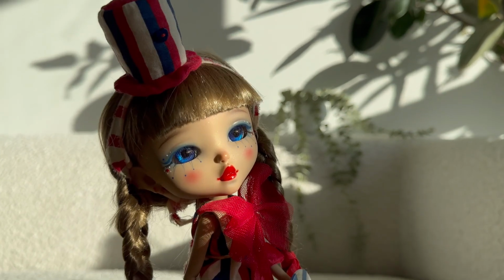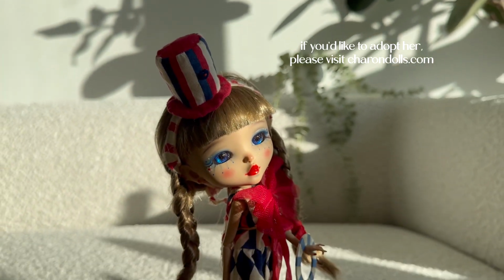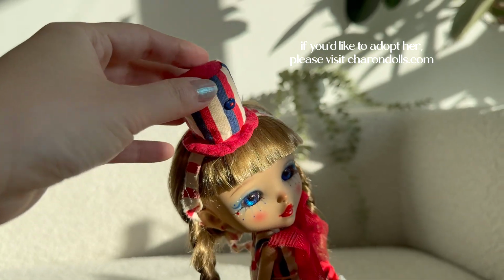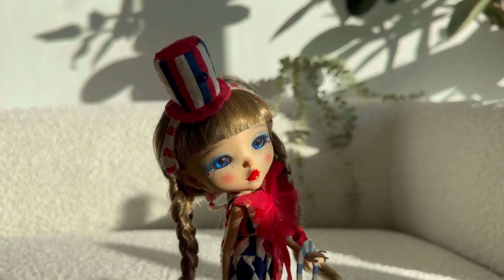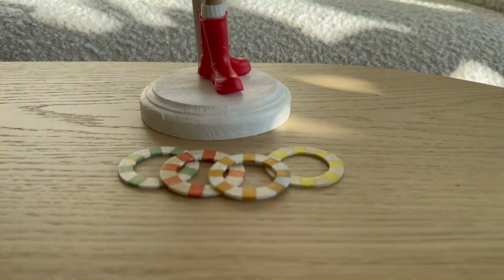Velonce is technically not a part of my collection. She is a clown doll that hasn't been adopted yet from Play and Party Paris DollCon. Her outfits were made by The Adventures of Nina, and she will come with the circus rings.